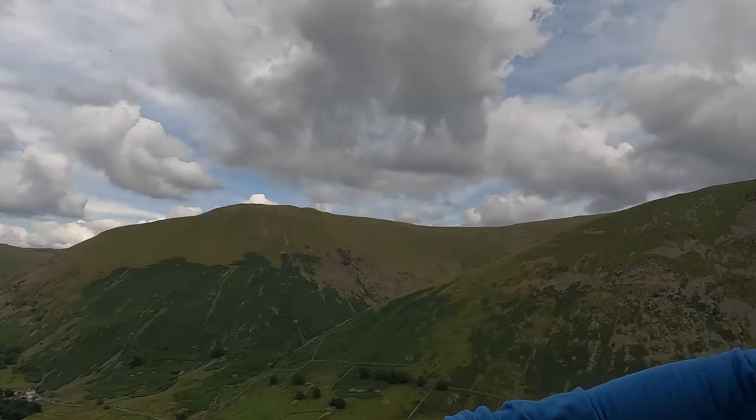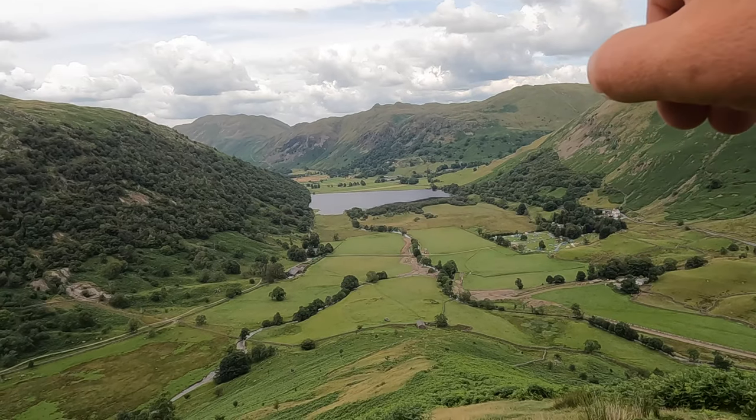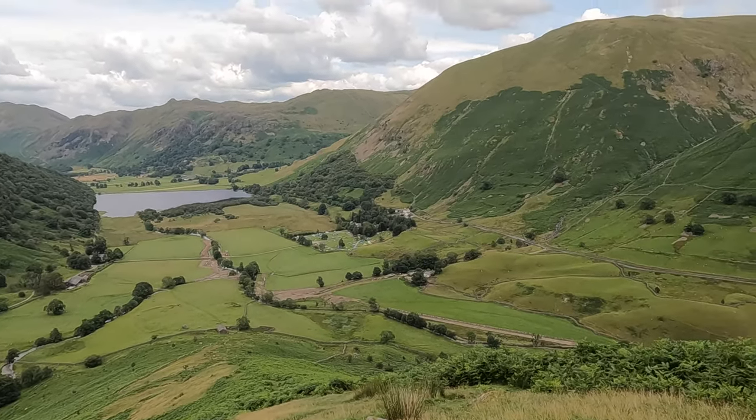Not far to go. Looks like we've got to go through that bridge there, over that bridge, and then follow that down by the side of Brothers Water there and to the car park. So, yeah, not far to go now.